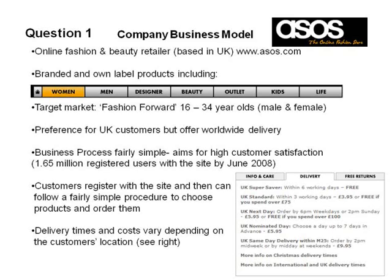The first thing we were asked to do was to analyse and describe the company's business model. As one of the first established solely online fashion retailers, ASOS have quite a complex business model. They're a company based in the UK supplying a wide range of fashion and beauty products to their target market. Their range of products is shown throughout the well-structured pages of their website under the headings of Women, Men, Designer, Beauty, Outlet, Kids and Life, as can be seen in the preview of the site's navigation bar on the slide.